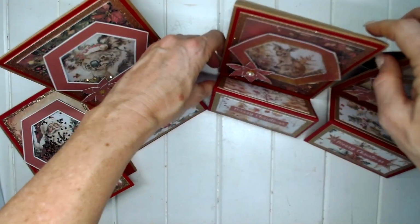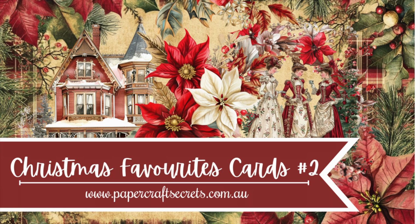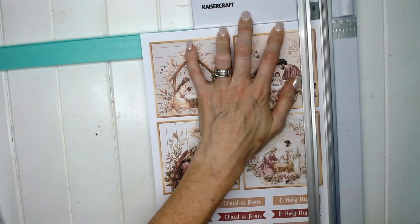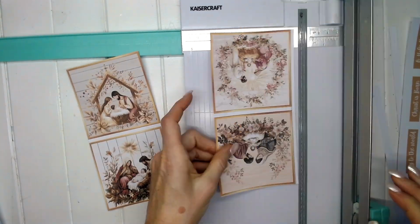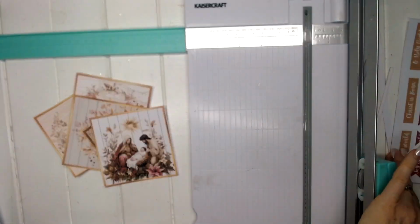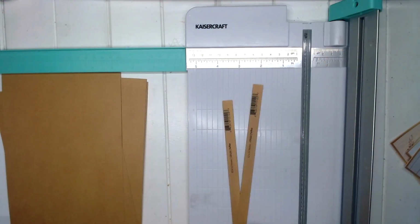So that's our first card tutorial that we made with the Paper Craft Secrets Christmas Favorites printable. And now we're moving on to tutorial number 2 for Christmas cards. So this is our religious theme Christmas card. Sometimes it's hard to get a religious picture for Christmas cards. Religious themed cards were a request in the Papercraft Secrets classroom, and so that was why we created these cards, because people asked for them.